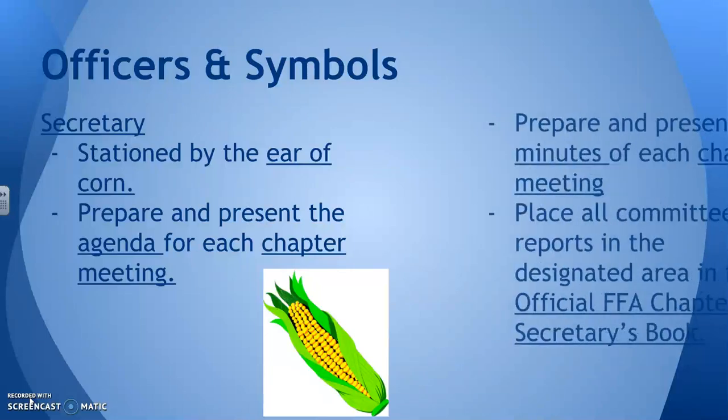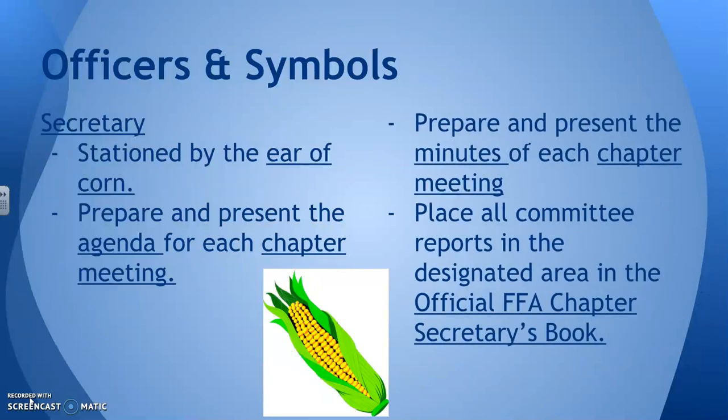The next officer we're going to talk about is the secretary. The secretary is stationed by the ear of corn. You'll find that corn is a very big symbol in FFA. The main reason for that is because corn is grown in all 50 states, so it's really a symbol of unity across all of FFA, basically.